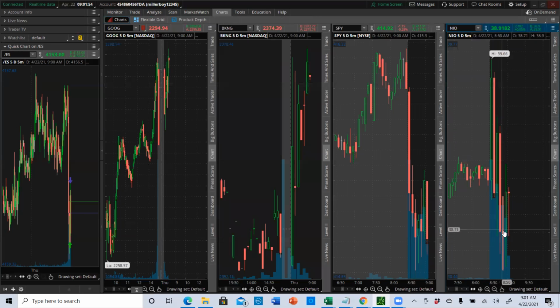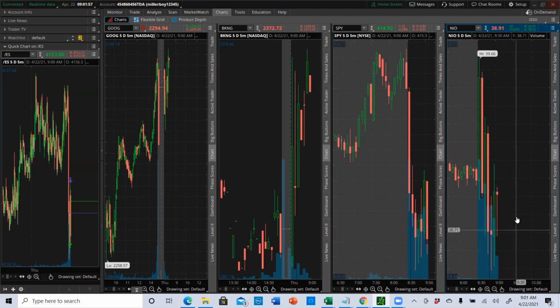Because it done made a low. We're gonna see if we get a push back to the upside off of NIO. If it does, it's gonna be a nice trade.